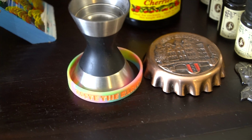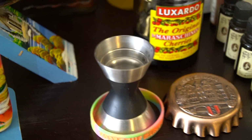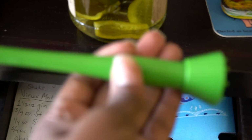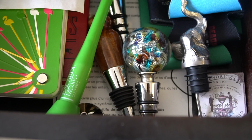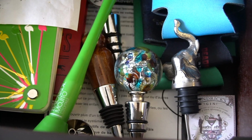Still focusing on cocktail making, I have my jigger there. I actually do measure cocktails. Contrary to popular belief, I actually do measure out my cocktails. I don't just freehand every single thing. Look at my drawer. I have a couple of other essentials in here. I keep a muddler on hand. A couple of bottle openers or bottle toppers. This is just a small sample of my collection. I just keep these on the bar if I need to grab them if I'm entertaining.